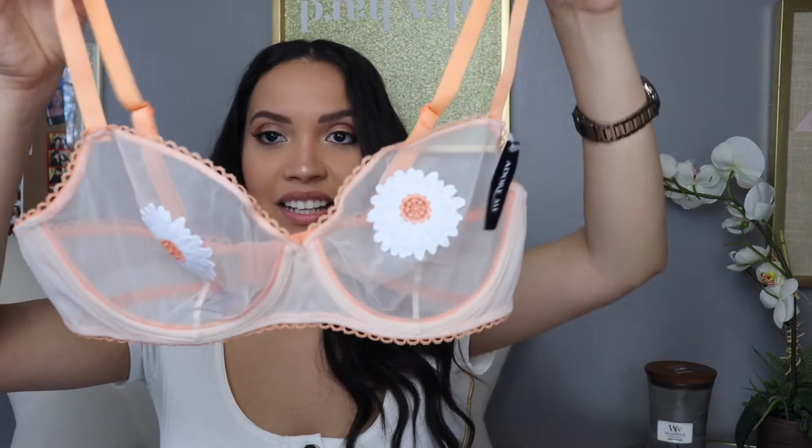Another bra and panty set that I got just because I thought they were so cute. These just came out for their spring line and I was like, perfect. All right, let's see how I'm gonna do this. But this is the bra with the sunflowers, covering your little nips. And then here's the panty with the little flower in the back.